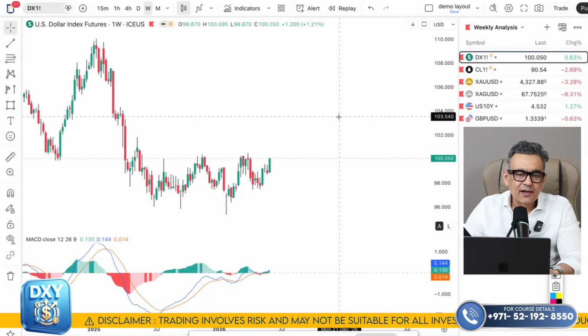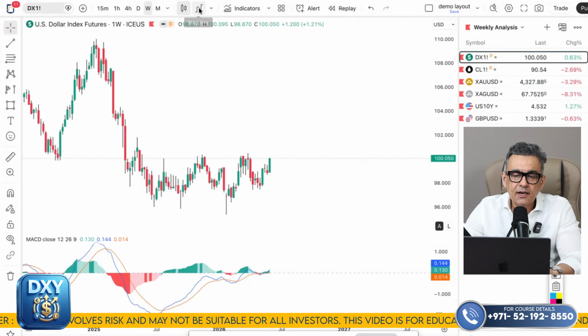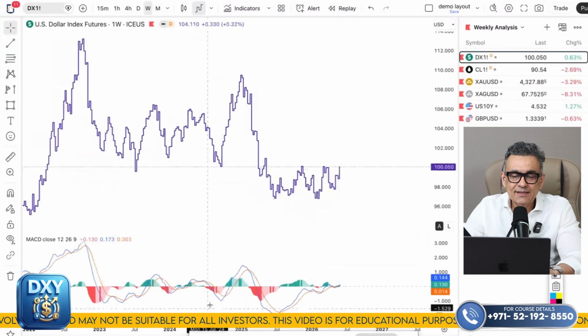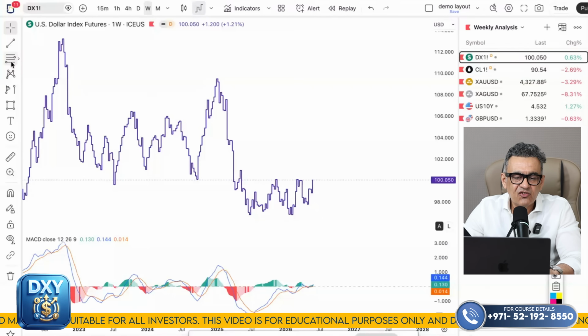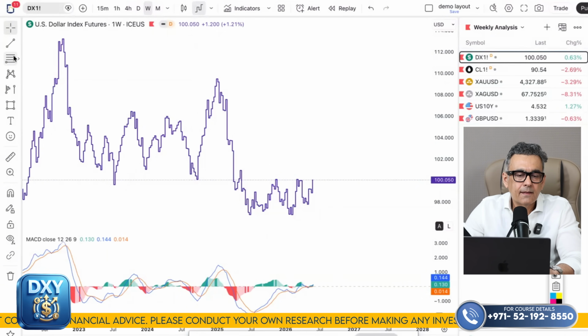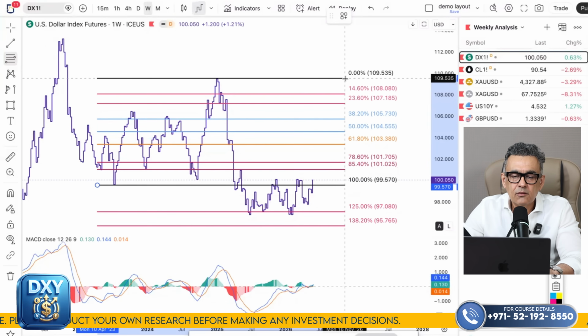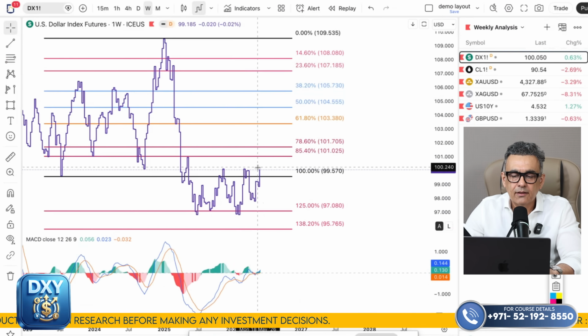So let's begin our technical analysis with dollar index, and right now we are on the weekly chart. I'm turning it into a line chart, and the simple method will be using the reverse retracement on the previous bounce up. So it all starts here with the top, high, then the lower high, low, and lower low. So I'm using this low and this high to basically connect the reverse retracement. So let's apply the retracement here. I'm connecting the retracement on the previous upward leg.